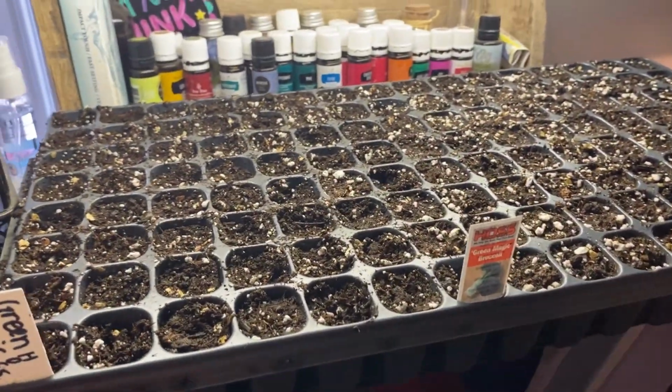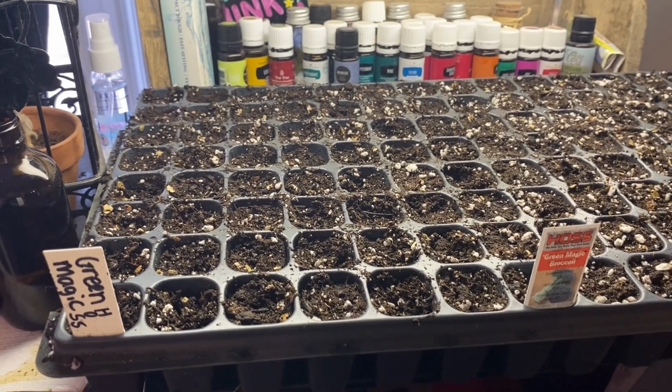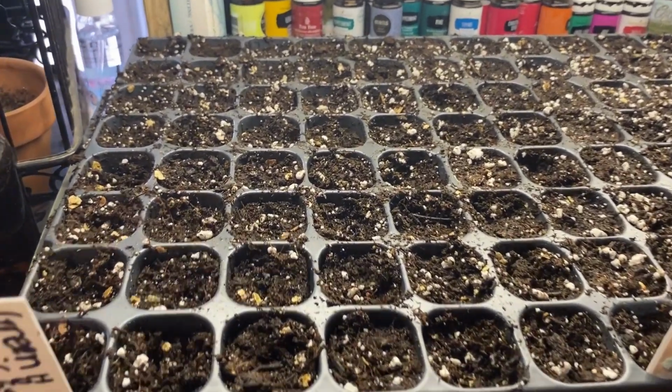So today I just planted 150 Green Magic broccoli.